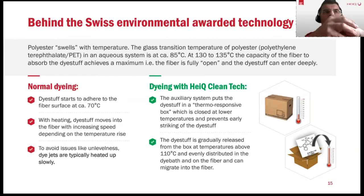With normal dyeing, with traditional dispersing and leveling agents, the dye stuffs start to adhere to the fabric at about 70 degrees. With heating, dye stuffs move to the fiber with increased speed depending on the temperature rise, and also blue, yellow, and red dye stuffs will start going in at different times. To avoid issues like unlevelness, dye jets typically heat up really slowly, as I've mentioned, 1 to 1.5 degrees.